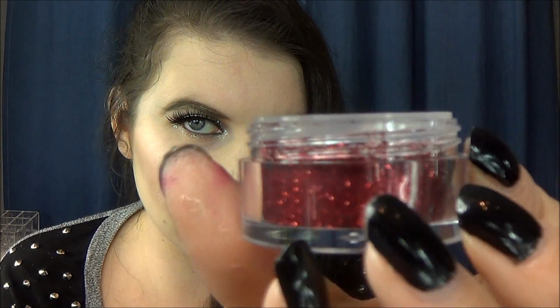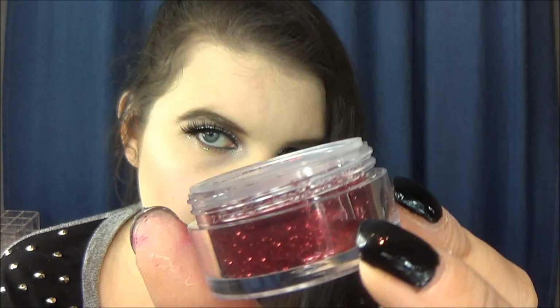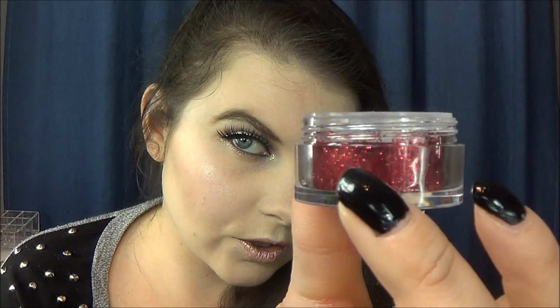I saw them there, and this one caught my eye. I don't have this one open. I just touched it in person, and it's a red glitter. It is called Rose, and I obviously haven't used it yet, but I thought it looked beautiful, and I thought I'd be able to do a lot of fun creative eye looks using this glitter. I did have the Holy Grail eyeshadow palette on my list, but that sold out super quickly, and by the time I got to the booth, they didn't have that left.